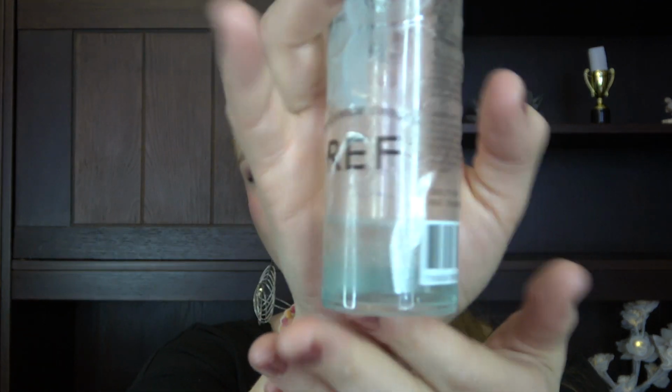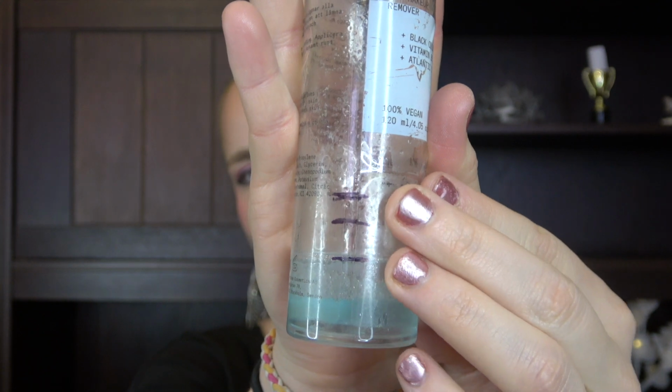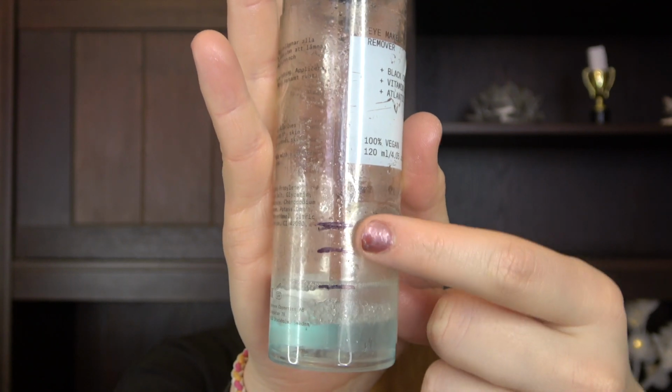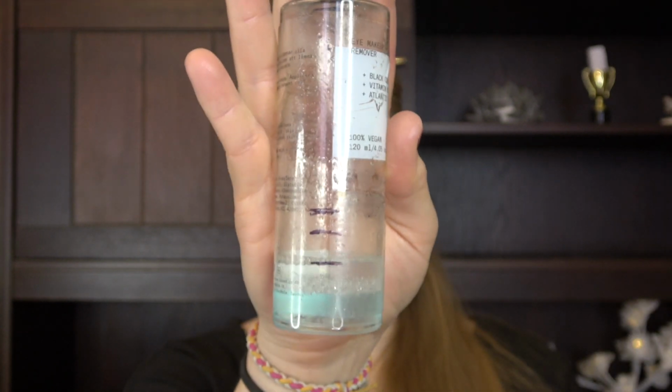Then we have Dannie. She's going cruelty free, so I wanted to choose a cruelty free item. I have this micellar water from Ref Stockholm, and you can see my progress right here. So I actually used it more this month. I used this 12 times this month. Last time I used it 10. So this makes a total of 22 uses in this project. And of course I want to use this up.